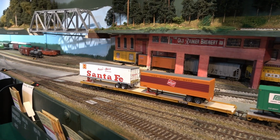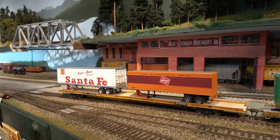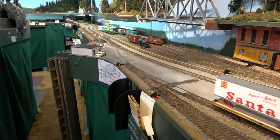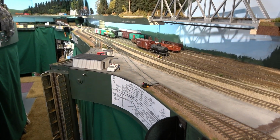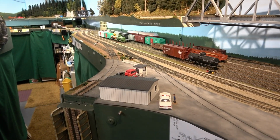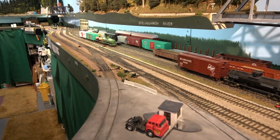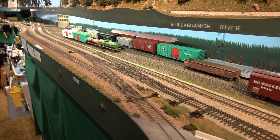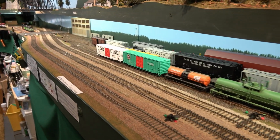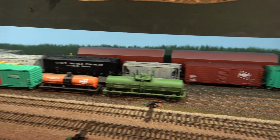And of course, there's the Rainier Brewery, as well as the gatehouse for the intermodal yard. This is the Argo yard, which is where the Burlington Northern interchanged with the UP, the Union Pacific, and the Milwaukee Road.